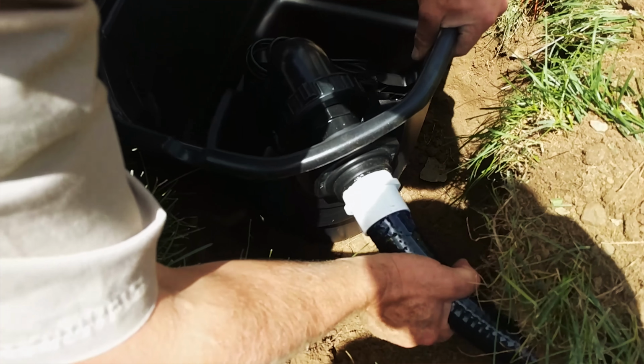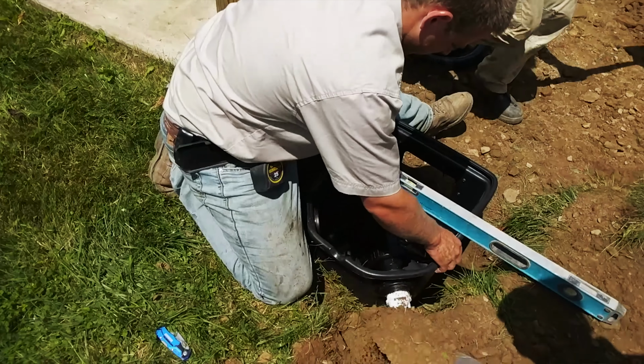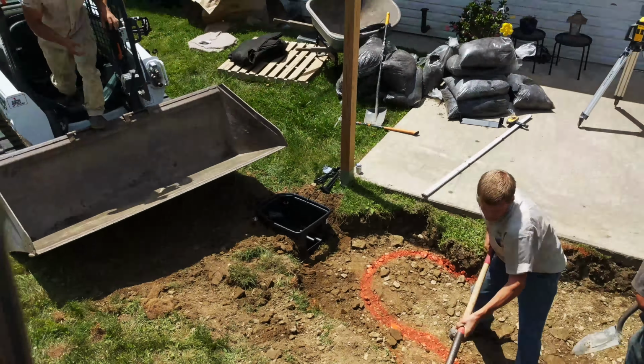So anyway, we hit this hard, we started digging, we brought rock in, we hauled the extra dirt away, we installed the biofalls and the skimmer, and in the span of 4 to 5 hours, we completely transformed this area.